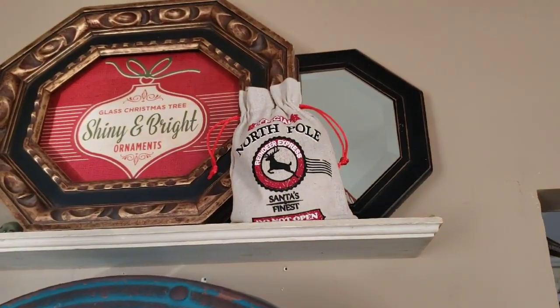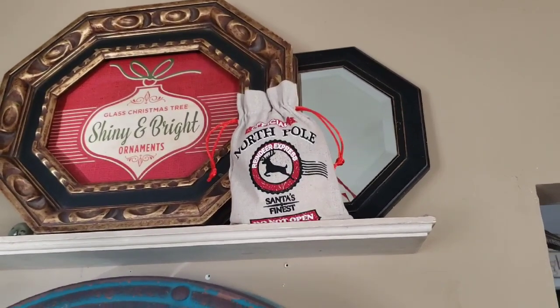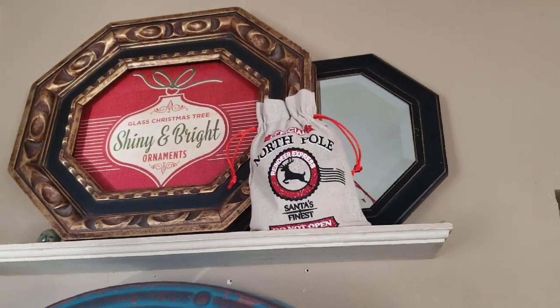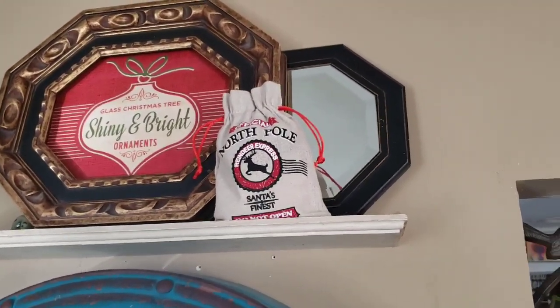And this is also, I just stuck some bags that I liked in frames that I've bought at different thrift stores. I love to pick up old vintage frames and I just change them around seasonally.